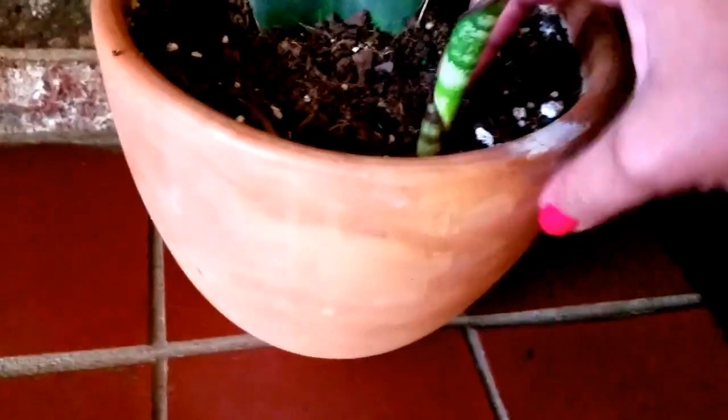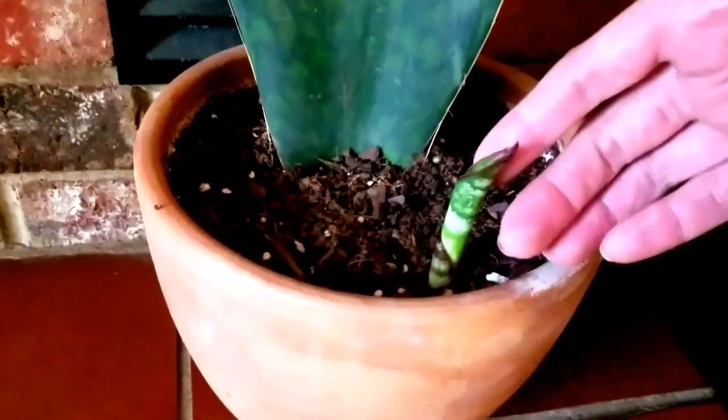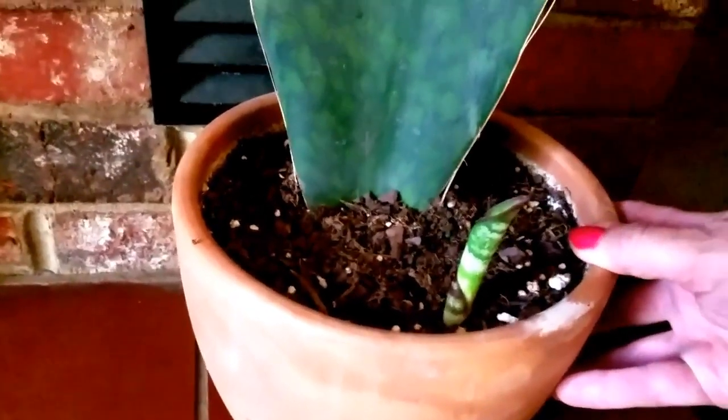And then my whale fin. Look at this. Look at that, you guys. That is about 2 inches tall, growing so well. Little bit of western light every day, so pretty low light conditions, but doing great.